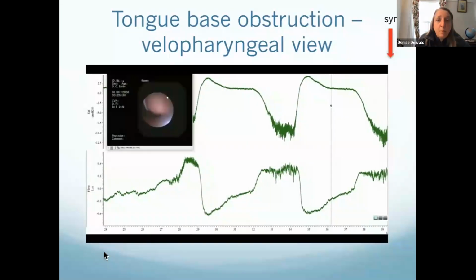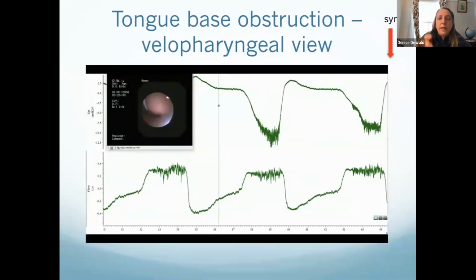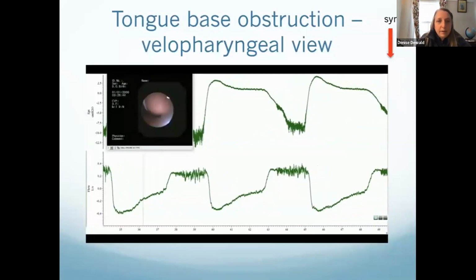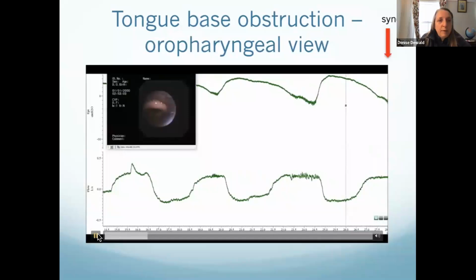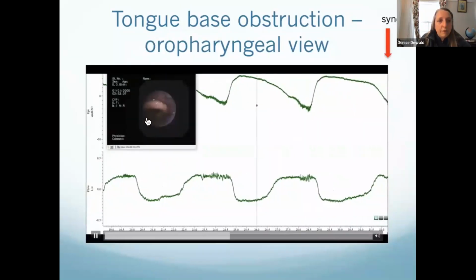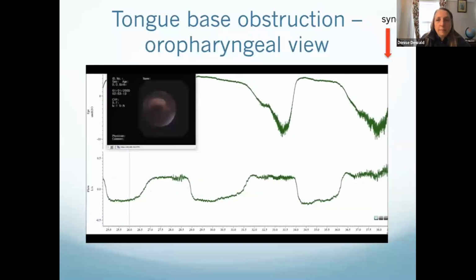And it's actually really boring because you don't see much movement in the airway. It's just flow limited. But things get more interesting. Oh, here's the oropharyngeal view. So again, there's a little bit more movement now in the oropharyngeal view. But so that's tongue base obstruction.